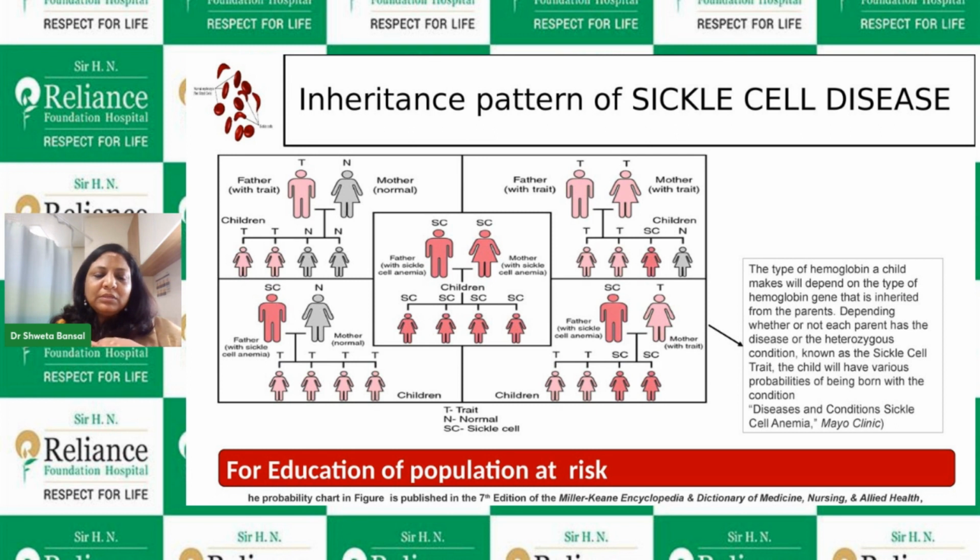Now we know there is a sickle cell disease. There are problems with the sickle cell disease, but where is this sickle cell disease coming from? So it is very important to understand that this is an inherited disease. It means that either the mother or father is affected, or both the mother and father are affected.